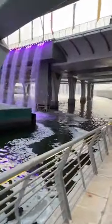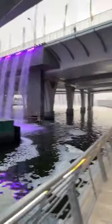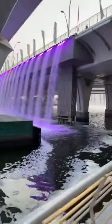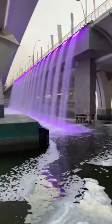So this is a very nice place under the bridge of Sheikh Zayed Road. And I will take you today on a nice tour. I'm coming very close to the waterfalls.